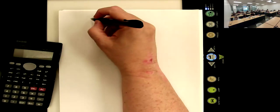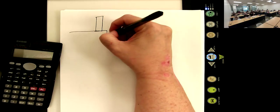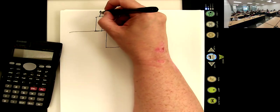Alright, so we got some more stuff going on here. This is kind of similar to what we were doing with grade resistance. Let's say I have a building here and it's on a cliff. And I got a flag up here on top. So this is my flagpole, and we got our little flag waving.